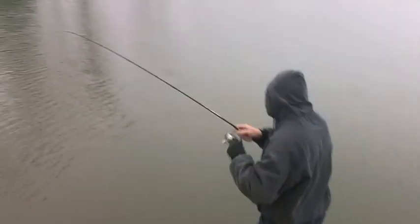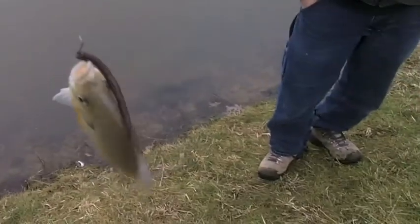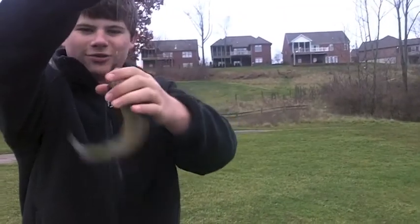My dad's got one on now. Is it a good one? It's a bluegill. Nuh-uh. Really? Man. My gosh. Oh my gosh. It's a bluegill. My gosh. Hold that. He's a hog, man. On a drop shot.